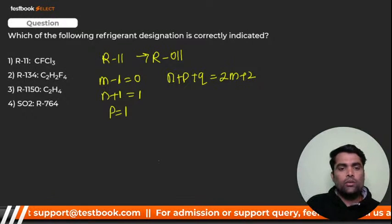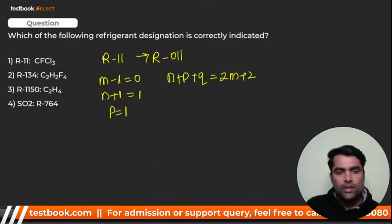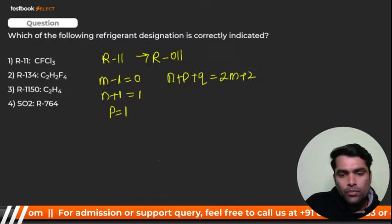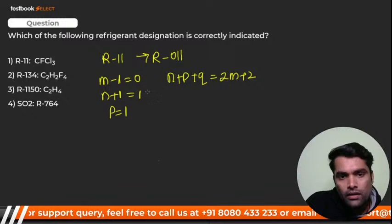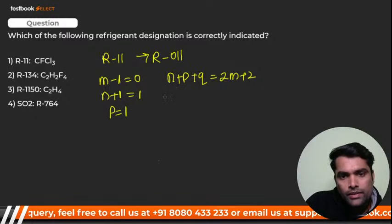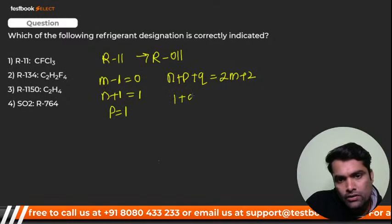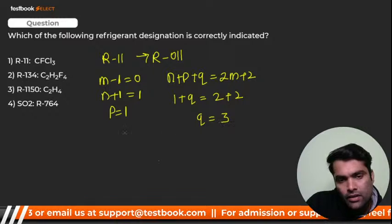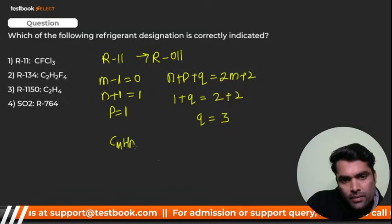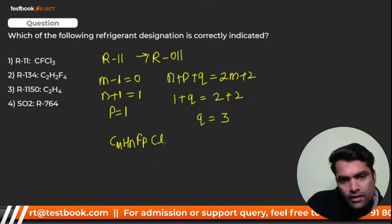So I can calculate from here. I will put the values and calculate the value of Q. So M is equal to 1, N is equal to 0, P is equal to 1. So 1 plus Q is equal to 2 plus 2, that is Q is going to be equal to 3. And you know that the designation will be CMH, NFP, CLQ.